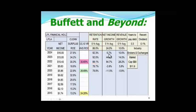Now the net income growth for 2024 is only 6.7%, but it's been averaging 24% a year. I mean, when you come off of growth of 84% and then 44% on top of that 84%, so it's a little slowdown here to 6.7% growth is perfectly normal, folks. In fact, it's still very, very good. And then the revenue growth, again, as we showed, above the average stock, about 30% above the average stock.